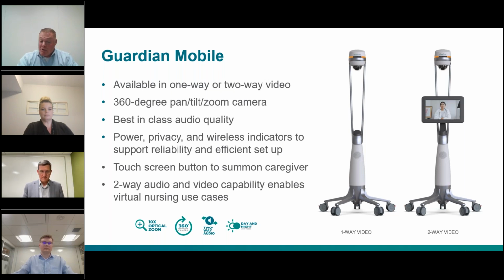And while I won't complain, we've perfected the audio. We have been diligently working on improving that audio for well over a decade now. It not only works, it works really well. The one-way and two-way video options give health systems the ability to not only accomplish the 24/7 continuous monitoring as in a telesitting application, as well as the other virtual care applications that I mentioned. Next slide, please.